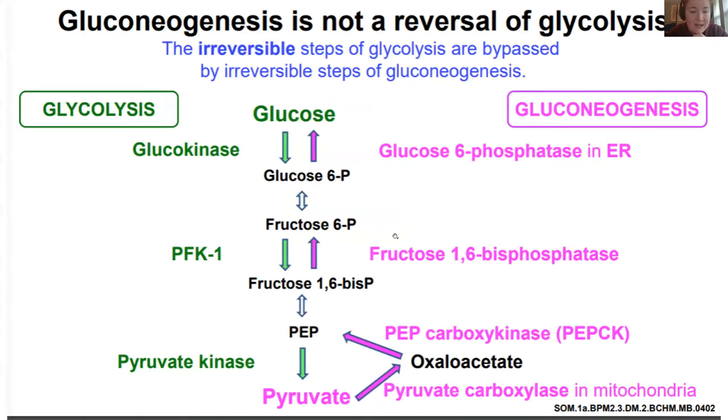So again, it's not reversible. There are some reversible reactions that can go in the other direction, but the ones that are not reversible are highly tested, very high yield. So pyruvate can't just go back to PEP, phosphoenolpyruvate. You have to bypass it. In the mitochondria, we have pyruvate carboxylase. You go to oxaloacetate. Oxaloacetate can go back into the cytosol. Then you have PEPCK, and now you're back at phosphoenolpyruvate. This is reversible, so you can just go back up.